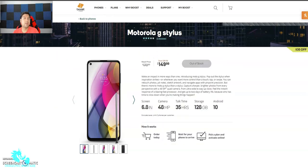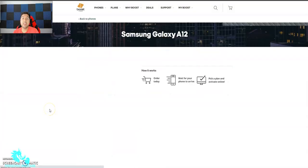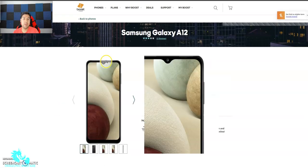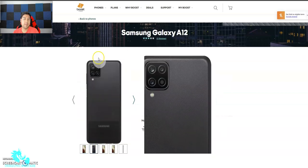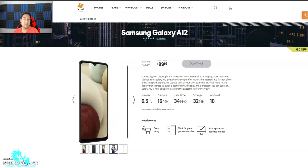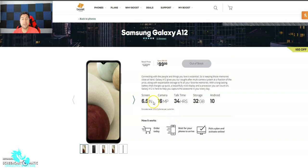Let's go ahead and check out the other phone real quick, which is the Galaxy A12. So this phone was $180. You can get it for $100. So pretty cool. Does have a teardrop notch. Does have the quad kind of camera setup. I still think the Motorola looks a little bit better. But like I said, let's just do a quick video and kind of check this phone out.